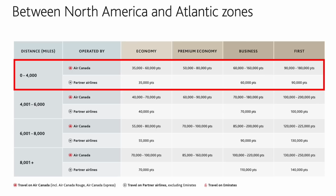That is if they're operating the flight, or if one of their partners operates the flight, it will be a flat 35,000 points. Then for business class, the range will be 60,000 up to 160,000 directly from Air Canada's operations, or from one of their partners, a flat 60,000.